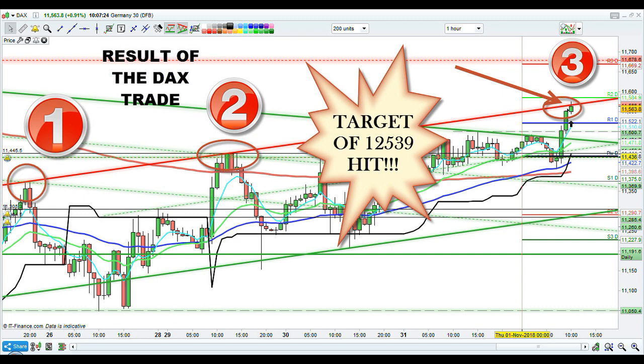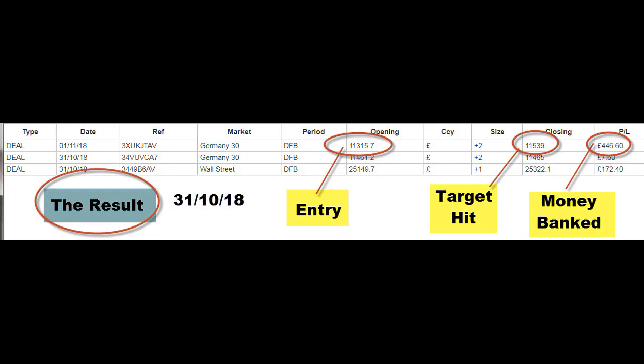So if you remember, we were looking for the DAX to hit a target of 12,539, and there were 3 points on the trend line. If you join up the dots, you'll see that the third point I was looking at did get hit, but that didn't happen until today. So I left the trade to run overnight, and lo and behold, it hit my target, which you can see right here. You can see the entry point there, the target, and also the amount banked, which was over 200 pips.